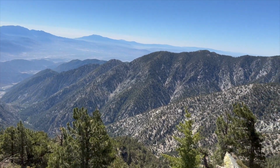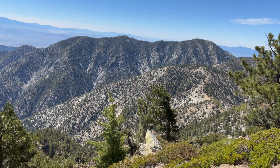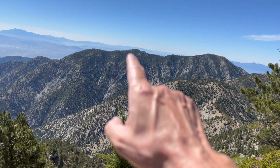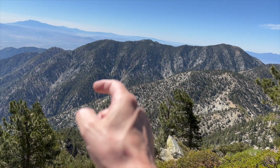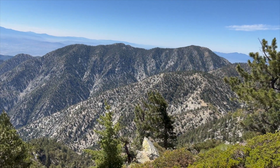And I think I gave the wrong peak before for Ontario. I remember hiking up to Ontario and there were a couple of false peaks. I think maybe I was looking at this one here because I was way down there. But Ontario is up here.